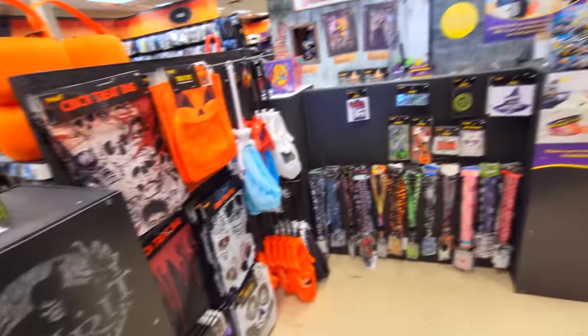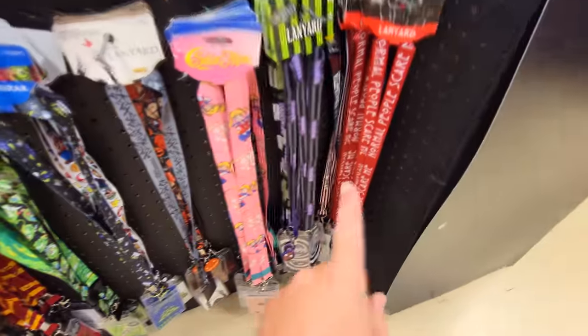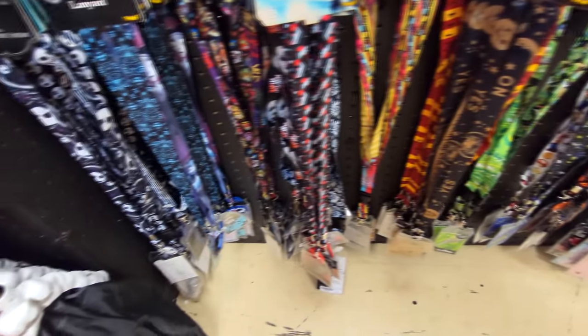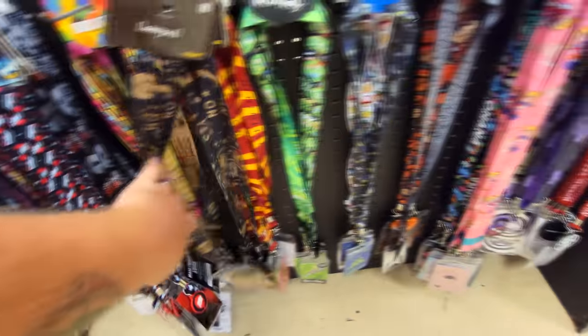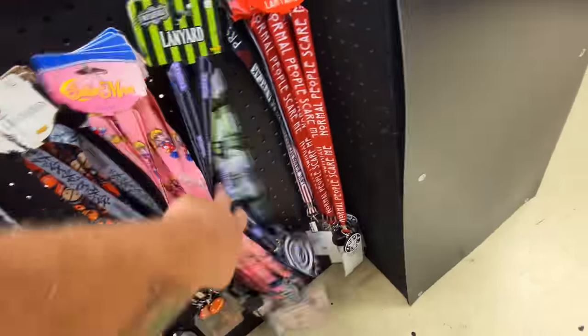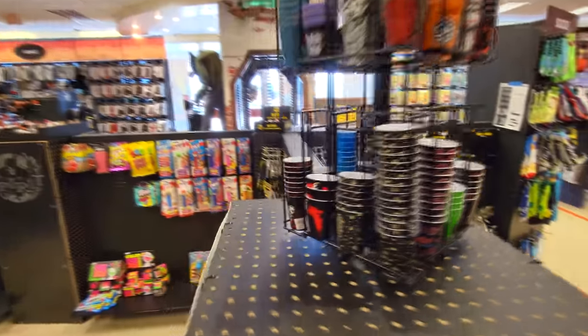All right, let's see here. Where are you, Freddy? I know there's more Freddy stuff in here. I've seen the Freddy lanyards in other stores. I'm not seeing it here, though. We got Michael Myers there, but I'm not seeing Freddy anywhere. Kind of strange. All right, let's see. We got the shot glasses here. See if we can find one. There's Jason. I don't think I saw that when I did the Jason video.